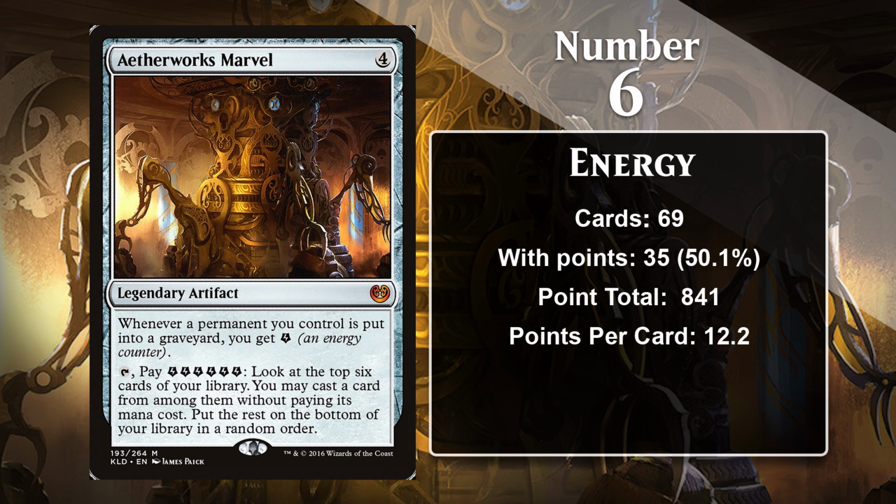Because energy is a parasitic mechanic, in other words, all the cards that do stuff with it are only in a couple of sets, energy will probably never take off in other formats just because there aren't enough cards, unless Wizards makes the big mistake of bringing it back at some point, but let's hope they don't.